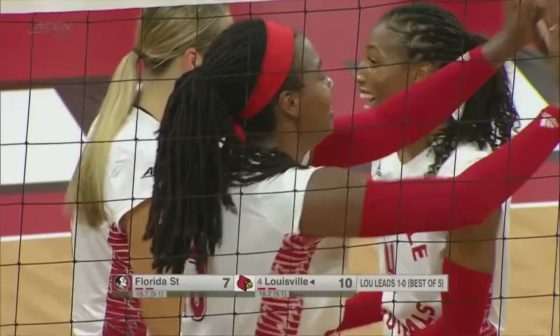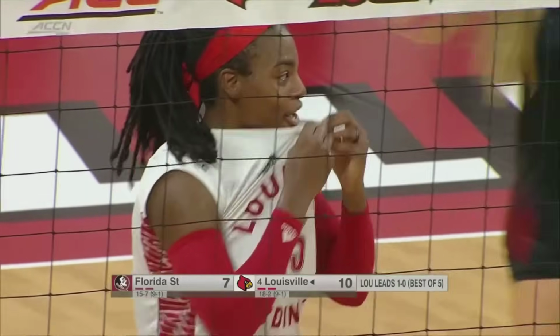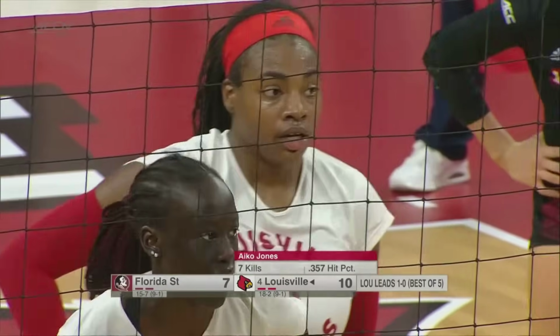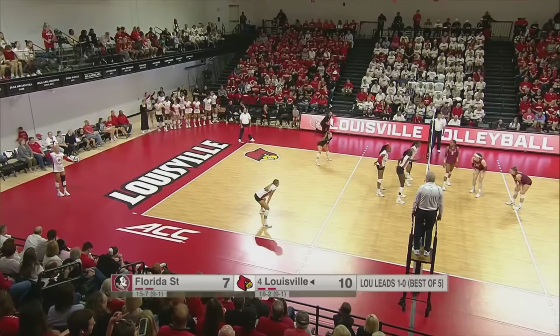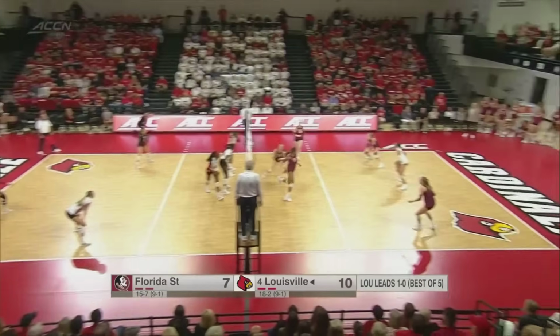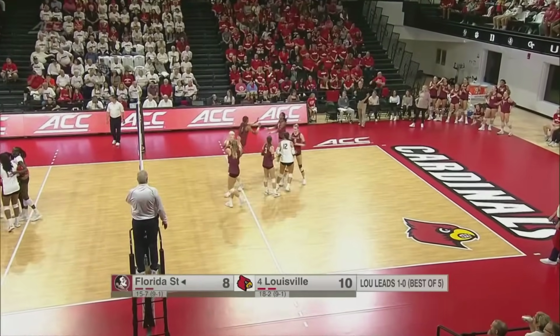And Aiko Jones on a bit of a personal run right now in the second set. And you talked about her not having a fantastic showing in her last outing against Virginia Tech, but it's awesome to see a senior leader, graduate student on this team bounce back from a not so great showing and being able to come right back into the lineup and lead the way.